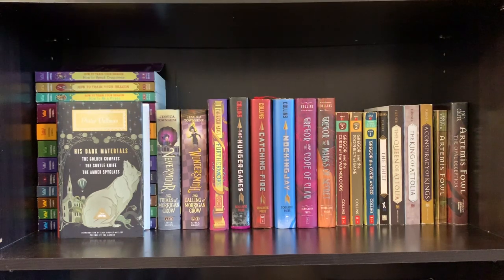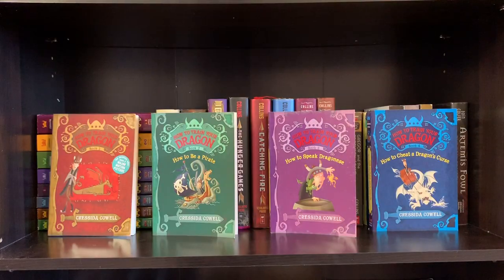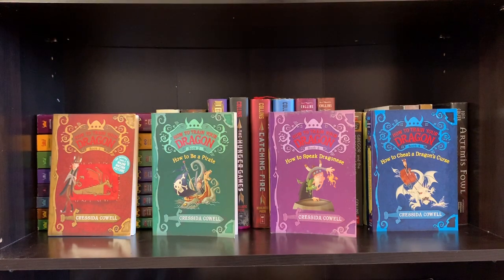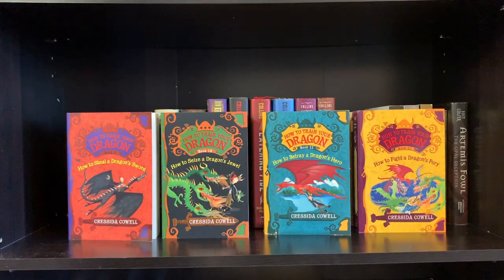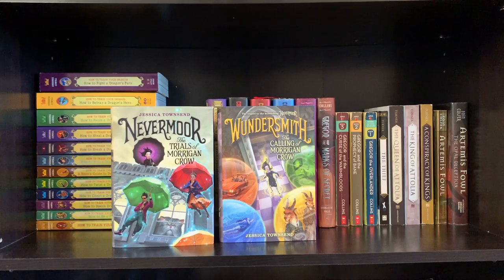Moving on down to my middle grade shelf. The newest addition to this shelf is His Dark Materials, the Omnibus Edition, which includes The Golden Compass, The Subtle Knife, and The Amber Spyglass by Philip Pullman. Then we have the How to Train Your Dragon series, which includes How to Train Your Dragon, How to Be a Pirate, How to Speak Dragonese, How to Cheat a Dragon's Curse, How to Twist a Dragon's Tail, A Hero's Guide to Deadly Dragons, How to Ride a Dragon's Storm, How to Break a Dragon's Heart, How to Steal a Dragon's Sword, How to Seize a Dragon's Jewel, How to Betray a Dragon's Hero, and How to Fight a Dragon's Fury, all by Cressida Cowell. The Nevermoor series, which includes Nevermoor: The Trials of Morrigan Crow and Wundersmith: The Calling of Morrigan Crow by Jessica Townsend.